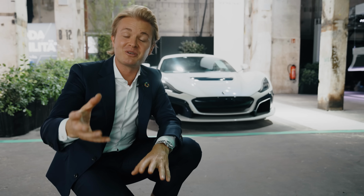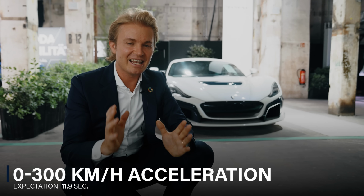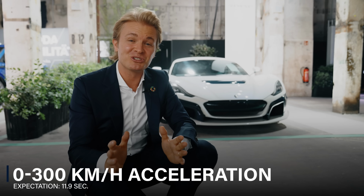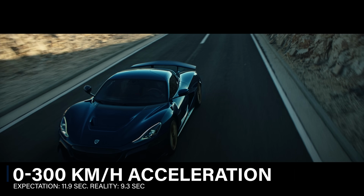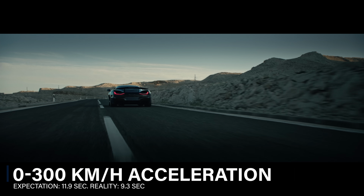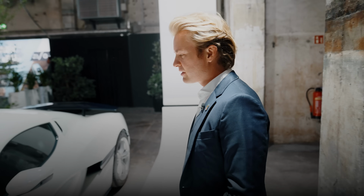And here's one of those areas where they completely overachieved. Their plan was to do 0 to 300 in 11.9 seconds, and they managed to do it 2.6 seconds faster. They've done 0 to 300 in 9.3 seconds. Can you imagine that? 0 to 300 kilometers an hour, 9.3 seconds. How sick is that? All right, let's take a walk around and take a look at the car once again.